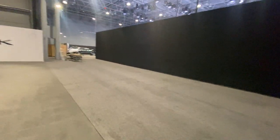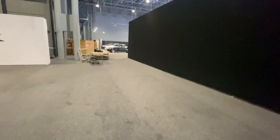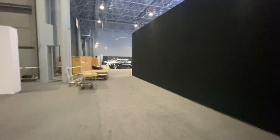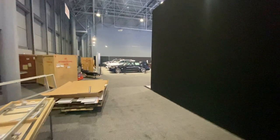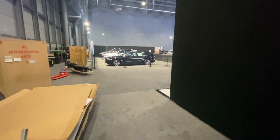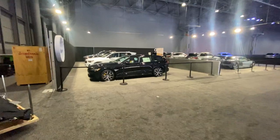Let's see what's over here. Looks like Volvo's over here in this corner. I hope y'all can hear me because it would suck if I was just doing this one take for 30 minutes and there's no audio. But this is also interesting how they have these roped off.